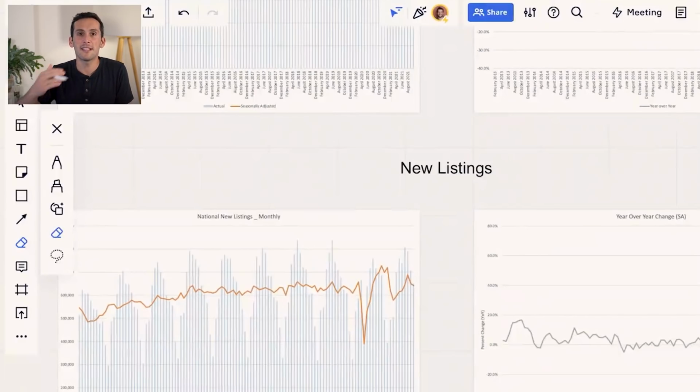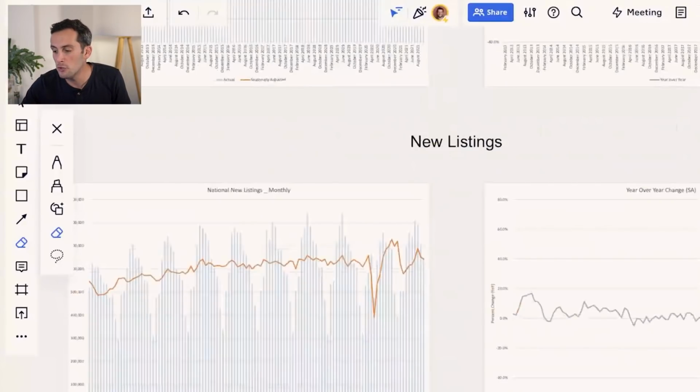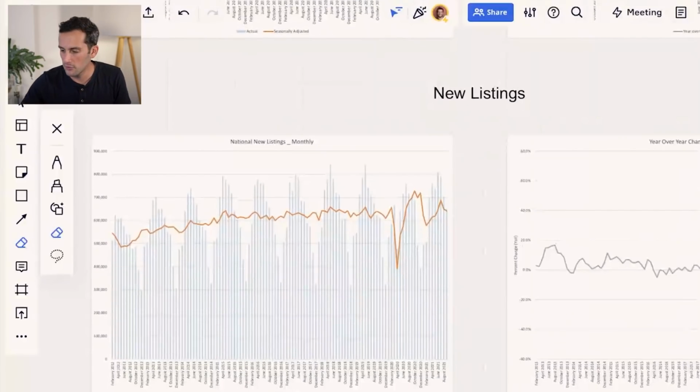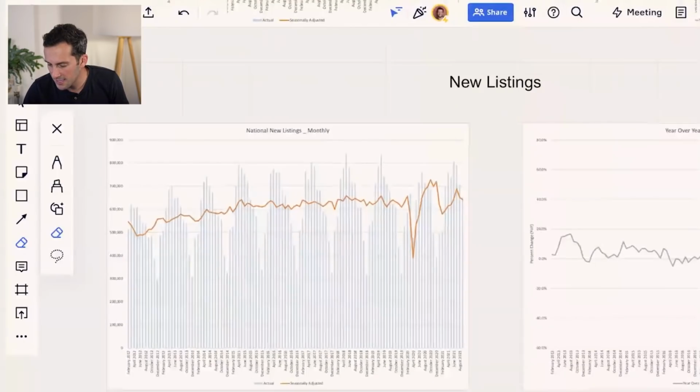So the number of listings that are active every month are probably lower, but that's just because they're coming on and selling so quickly. So what I like to look at right now in this type of environment as a measure of inventory is new listings, just how many new properties are put up for sale in a given month. And what you'll see here, again, is a similar pattern to the other data that we've looked at so far, which is that things started going up post-Great Recession.